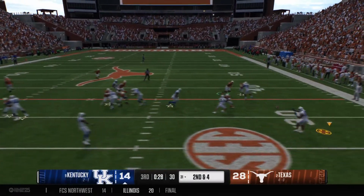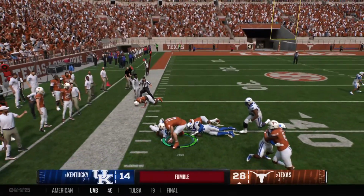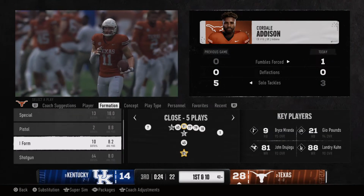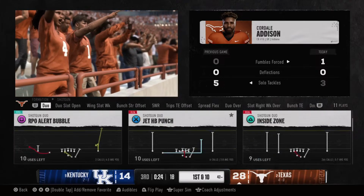They look to throw it here on second down. He finds the running back in the flat. Oh, and he fumbles. Defense recovers the fumble. It's a turnover. How about this defense flying in there trying to get their hat on the ball? They do, and they're able to pounce on it for a big turnover.